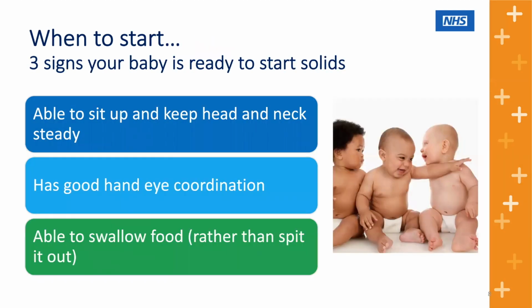When to start. So the 3 signs your baby is ready to start solids include that they're able to sit up and keep their head and neck steady. They have good hand-eye coordination, so are able to bring food or toys to their mouth, and they're able to swallow food rather than spit it back out.